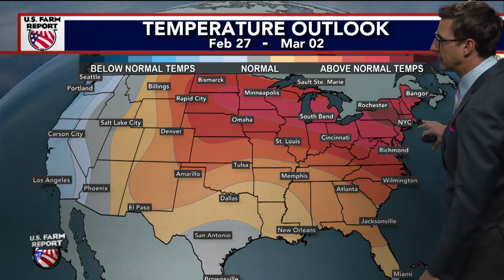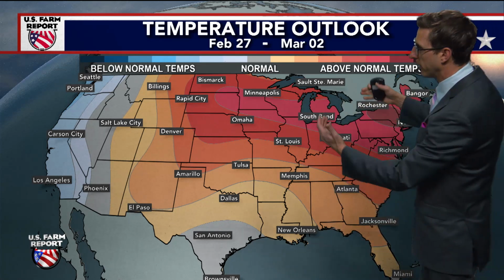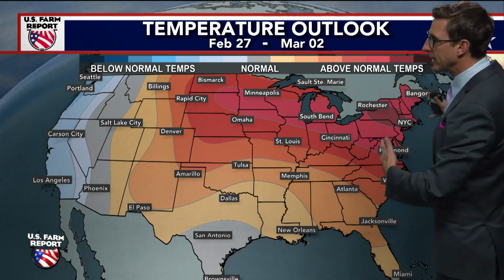We're looking at that temperature outlook between the 27th and the 2nd, as Tyne was saying. It is going to stick around. This isn't a day or 2-day type pattern that we're seeing all the way into early March. And you've got high confidence in above average temperatures, not only into the Midwest and the Northeast, but back here towards the west as well.